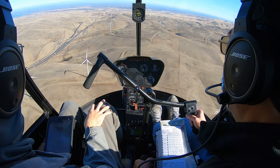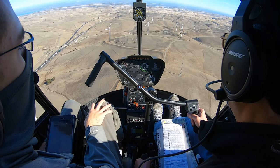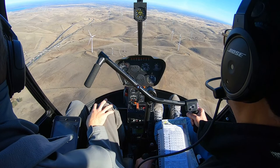Livermore Tower, 9020 Tango Alpha above Altamont Pass requesting full stop with information Sierra. 9020 Tango Alpha, Livermore Tower, make left traffic runway 7 left, report 1 mile left 45. Left traffic 7 left and we'll report 1 mile left 45, 9020 Tango Alpha.